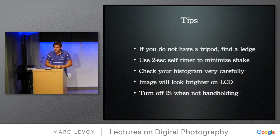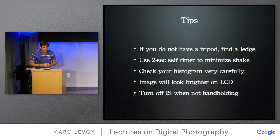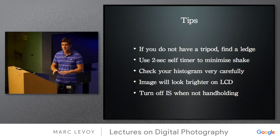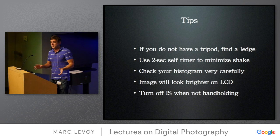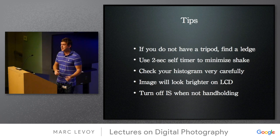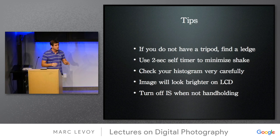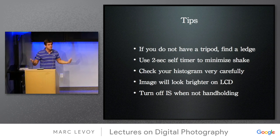And it turns out that when you look at the preview on your LCD, it's very confusing at night because everything is dark. So I've seen so many examples of people taking an image at night, and they look at it on their LCD screen and they're like, I nailed it. And they get home and they're like, oh my god, it's like 3 stops underexposed. And the reason is that everything's dark, so you look at your LCD and even an image that's 3 stops underexposed, in the preview, looks super good.